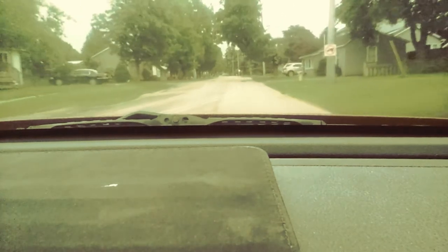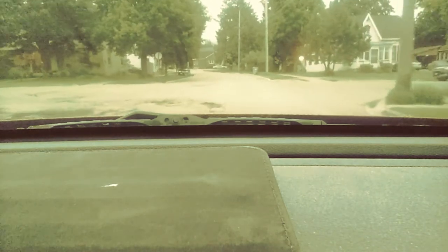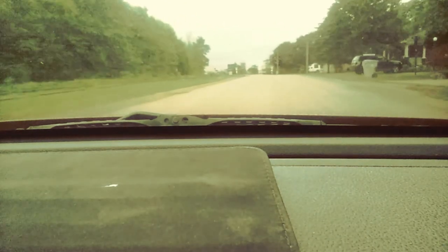My windows are not working. Well, the child lock must be left on. Oh shit, I guess I have no windows. My window is falling apart. I need a new rack for my window. Oh yeah, down here is where the train track is. What you hear banging is my door opener, because my door right now doesn't have the panel on it. There's the old train station.